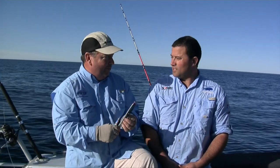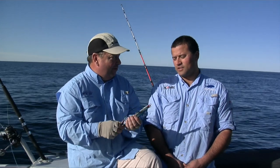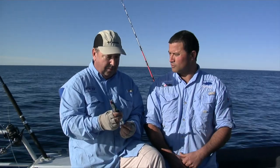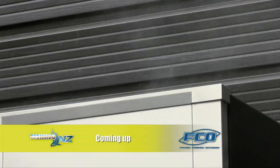I saw you earlier, you got down there in a matter of seconds and you had a fish on before I could even get my lure down. Just when we were chasing them around like we were today, trying to find them in their schools, a big lure does definitely get through that water column quicker. Coming up, Darren shares some top spearing techniques and we smoke up some kingfish.